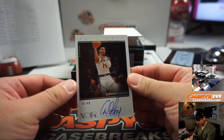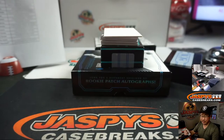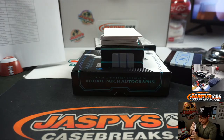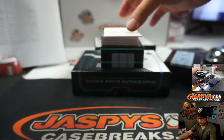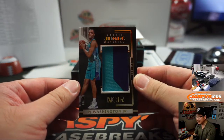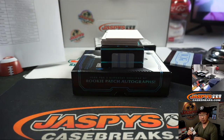We got Danny Green for my Lakers. Auto Noir, 49/49. Who's got my Lakers? Daniel Smith. PJ Washington, 6/10 two color patch. It's a nicer patch for Chris and the Hornets.